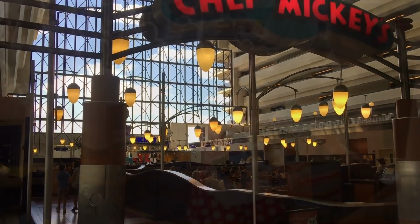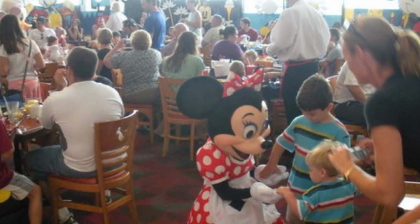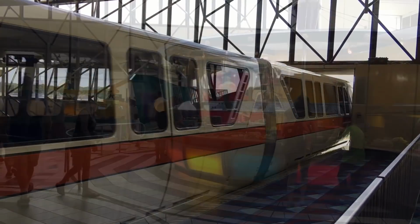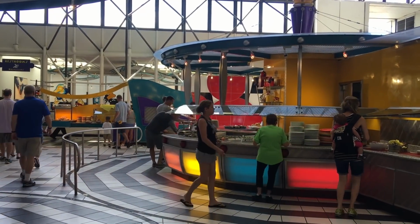Chef Mickey's is the quintessential character meal where you can meet the Fab Five in a classic Disney Resort hotel, complete with the monorail running by overhead. But remember that Chef Mickey's is huge, it's very, very loud, there's not a whole lot of atmosphere, and the food isn't all that great.